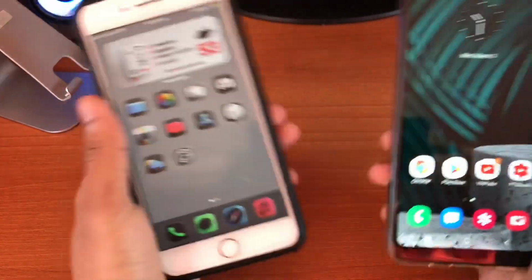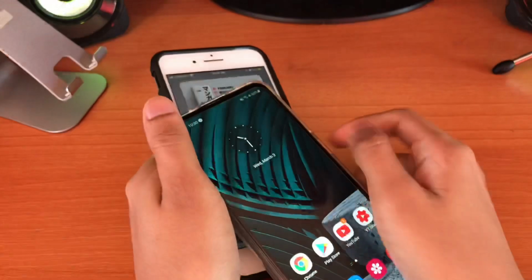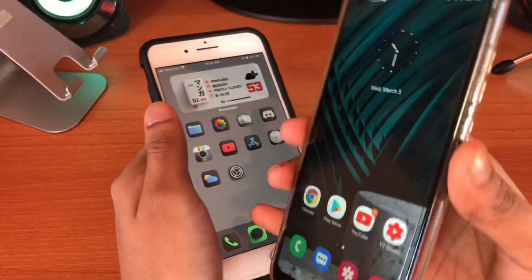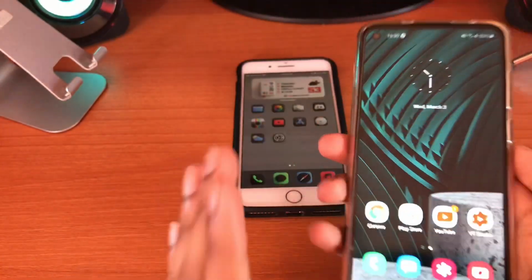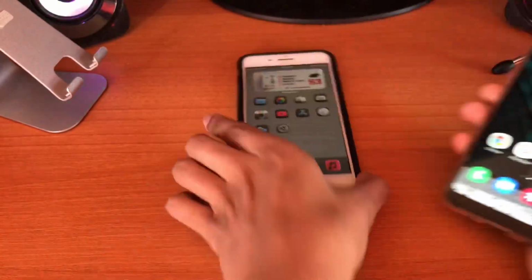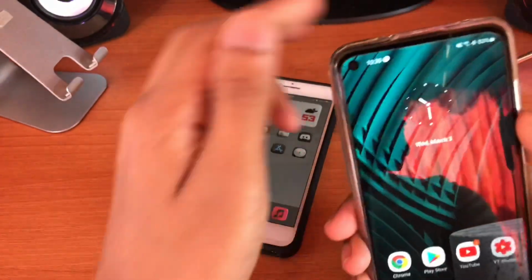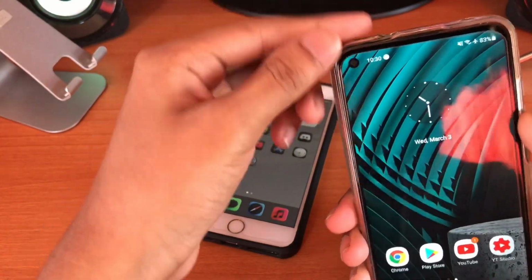So now let's talk about the display. This is where you can see a major change. This is only $200, and look at how nice it looks. It has no home button, no chin like this one. The iPhone looks kind of ugly, being honest, and this has a hole punch.